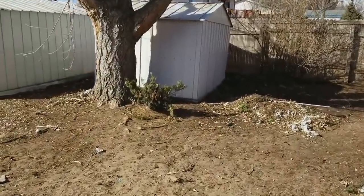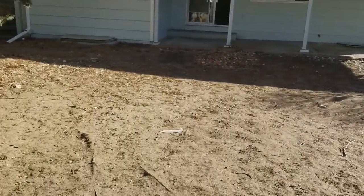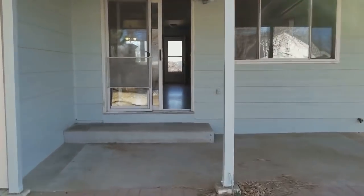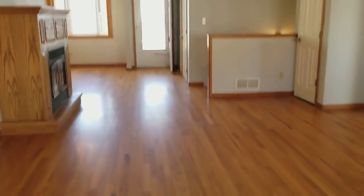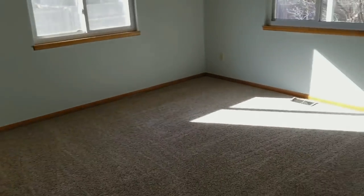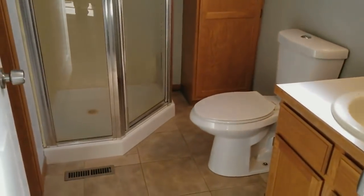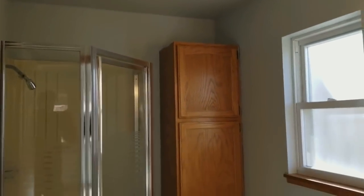And it is winter in Colorado, even though it's about 55 degrees out right now. So we can't really put sod down or anything like that, it'll just die. But there's the back of the house, you can see. It was repainted as well. And the master bedroom is right over here. New carpet, new paint, new light fixture. Did not do hardly anything in this bathroom, except for paint, really.